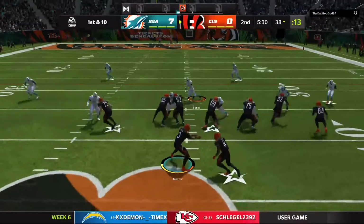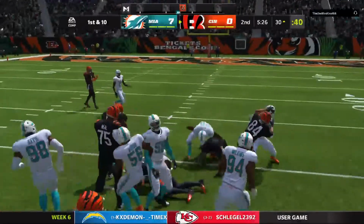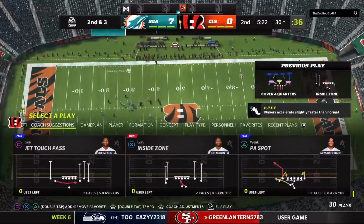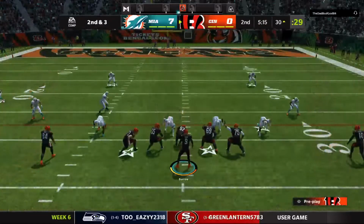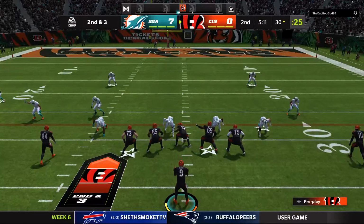Here's another 1st and 10. Burrow going to give this to Mixon. And he'll slice his way down to the 30 with a pickup of 7. Even though they gave up more than they wanted to on that play, it actually illustrates how well they bottled him up throughout the game, because that was his longest run of this contest.